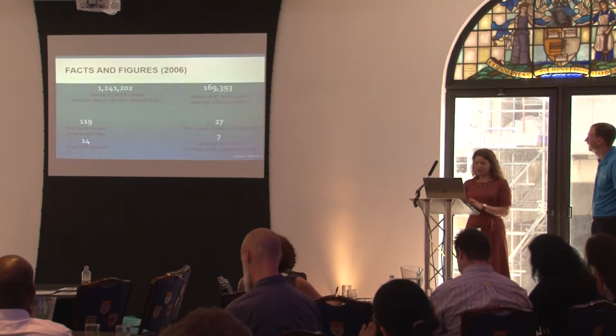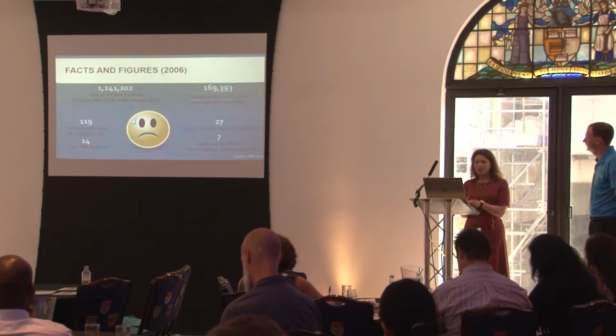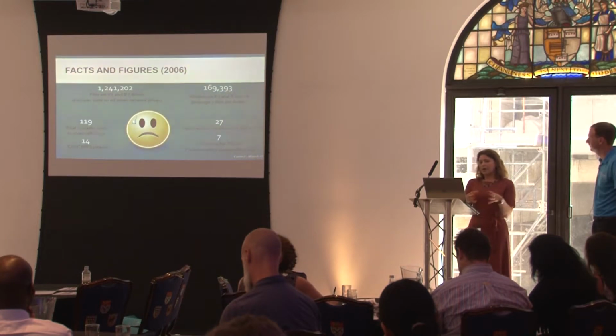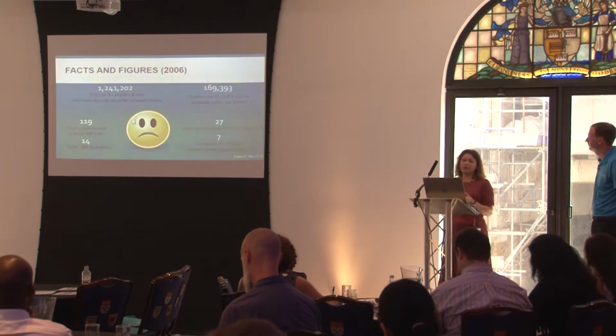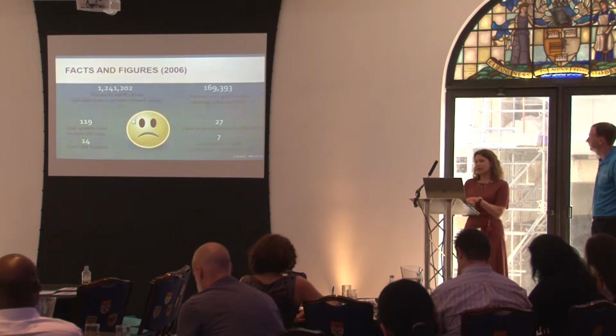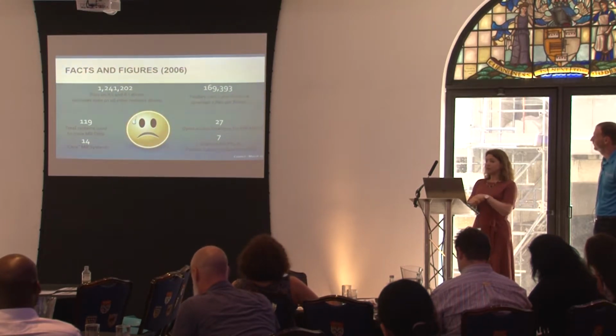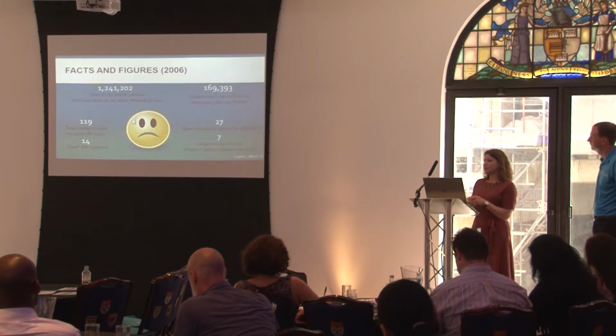Okay, so we had all these numbers which were obviously causing a problem, but I needed to show the powers that be what the impact of all these numbers were. So there were two different things that people were complaining about. One of them was that they were finding too much information when they were looking for it, and the other one was that they weren't finding any information.